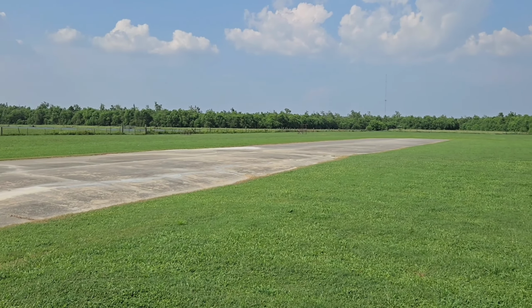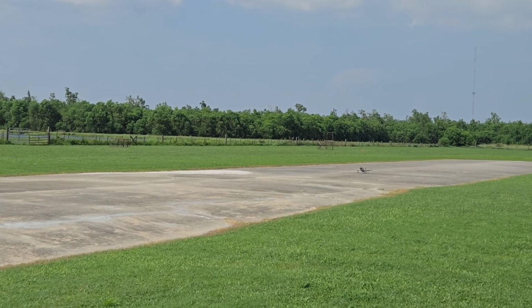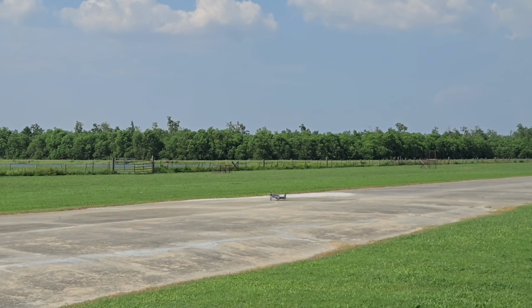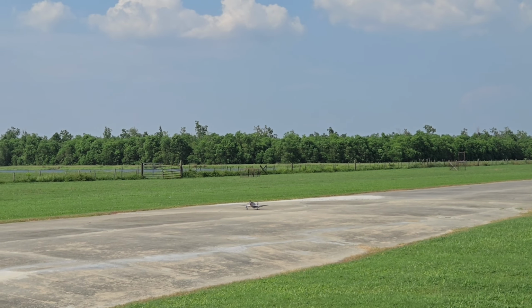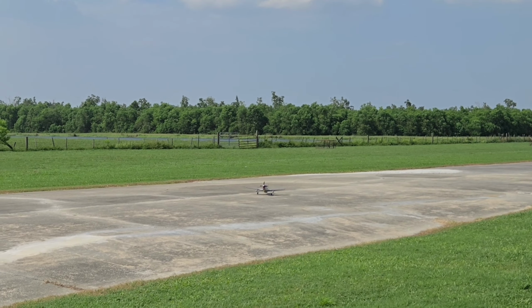All right, I'm behind the pilot. Looks like a pretty calm landing to me. You should just take off again. Looks like it would go perfect.